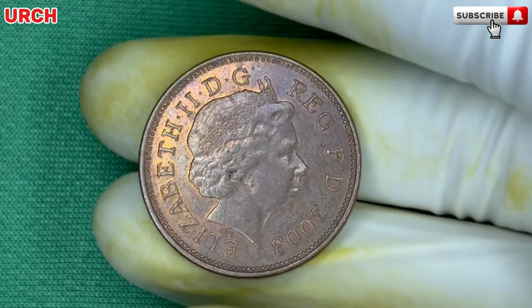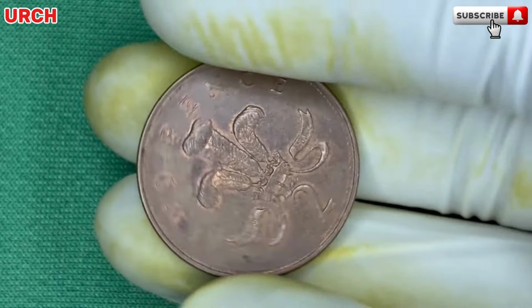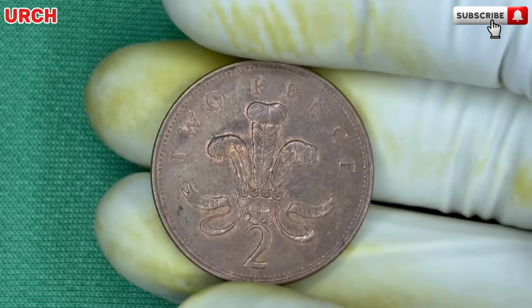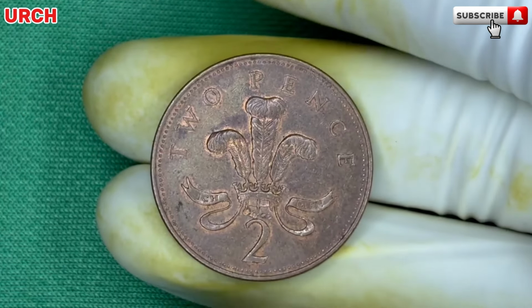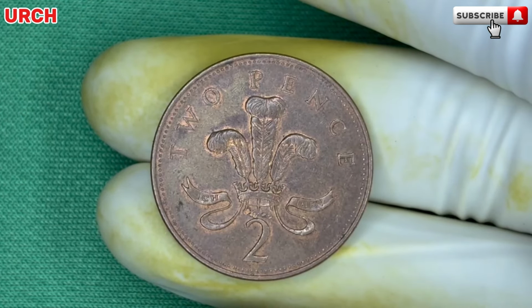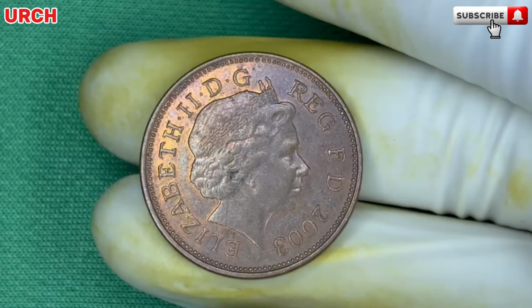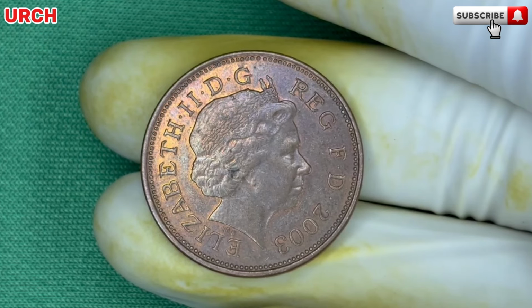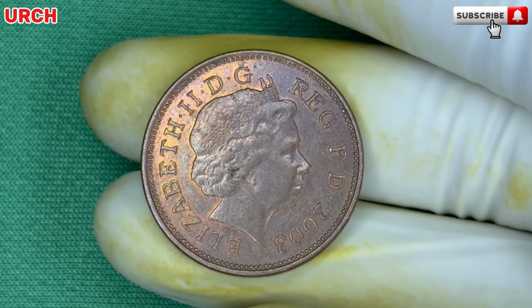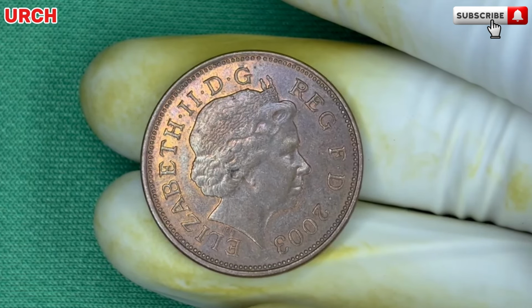Fast forward to the year 2003, when the Royal Mint continued the long-standing tradition of producing the standard issue Elizabeth II 2-pence coin. On the surface, nothing seemed unusual about this year's mintage. Millions of coins were pressed, each bearing the familiar portrait of Queen Elizabeth II on the obverse, and the badge of the Prince of Wales on the reverse, a design that had been in use since the coin's inception. Yet, as time would tell, something incredible was about to be discovered.